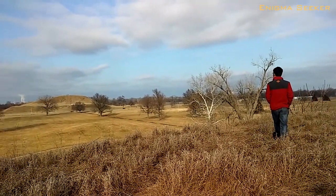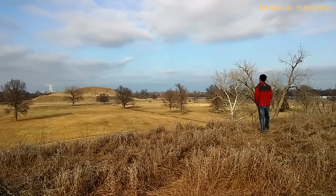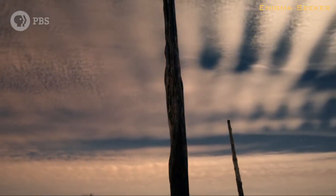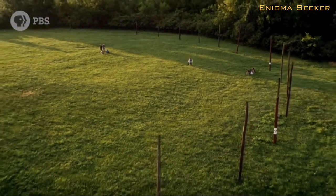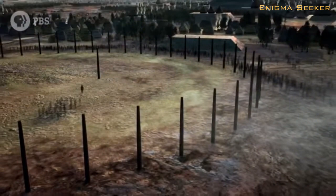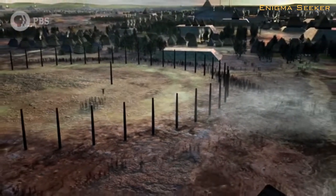So is there a chamber inside Monk's Mound? Well, according to the Circular Times article, archaeologists have discovered something astonishing. What appears to be a large stone structure beneath the site's largest earthen mound. The stone was discovered accidentally on January 28, 1998, during drilling to construct a water drainage system within Monk's Mound.